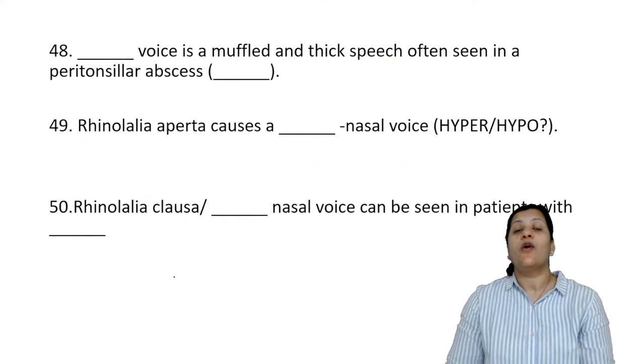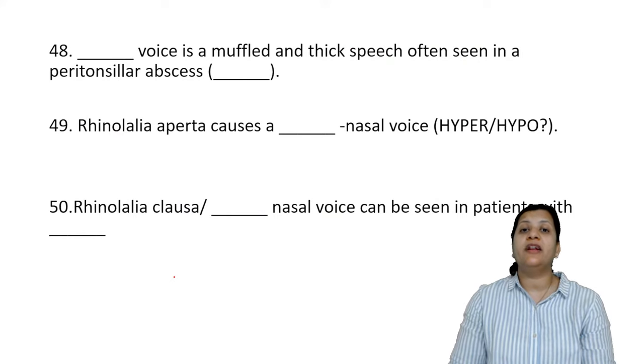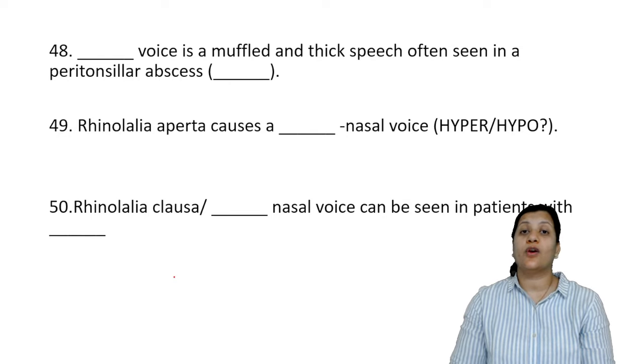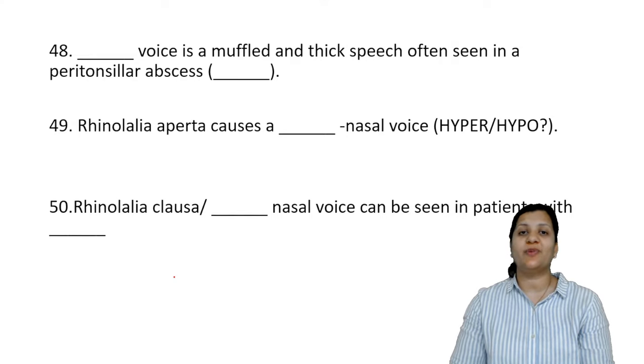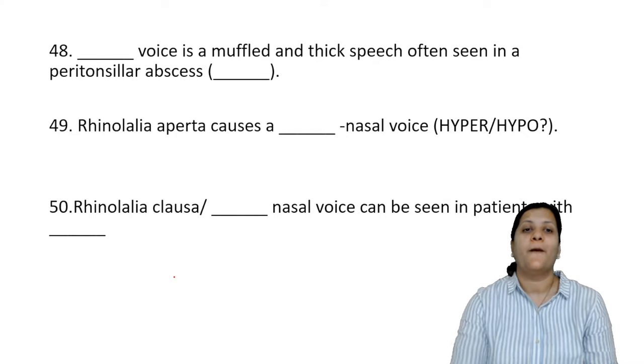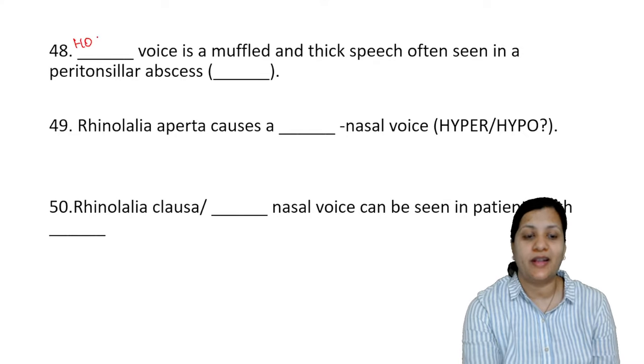Very good. What voice, muffled with a thick speech, do you see in peritonsillar abscess? What do we call that voice, where the voice is muffled and there is thick speech? There is a name given to this voice. There is a vegetable associated in its name. And now this vegetable is hot or cold, you need to decide. What am I talking about? Very good. Hot potato voice.